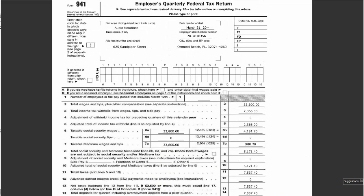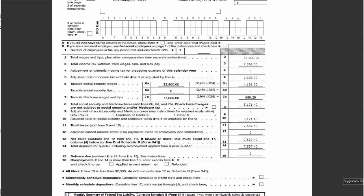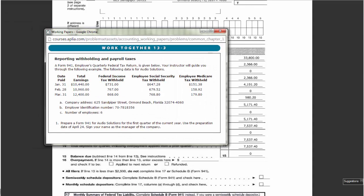So what I need to do, oh, good Lord, my mouse is freaking out. For the first month, I need to add up the taxes that I have owed. So I owe my federal income tax, which is $731. What else do I have to add? Social Security, but what does this title say? Employee. So I'm going to take $731 plus $647.28 plus $647.28. Why am I adding it twice? Whatever the employees pay, the employer has to pay.